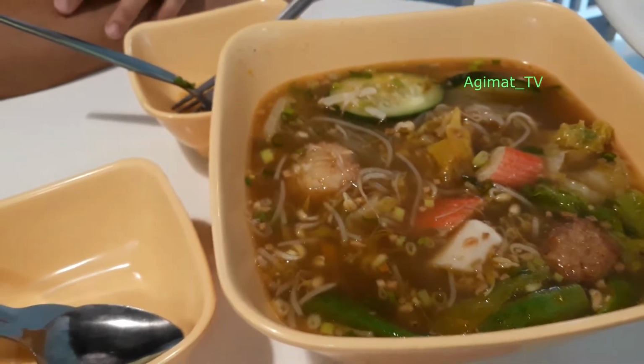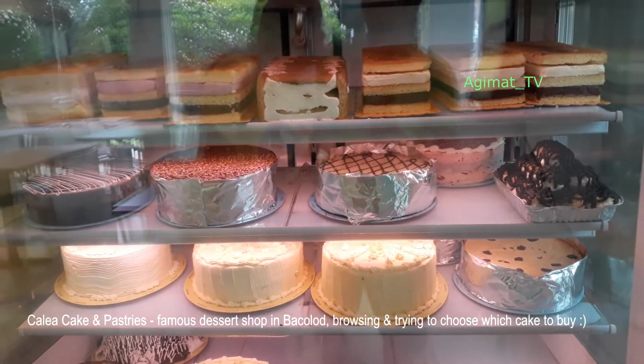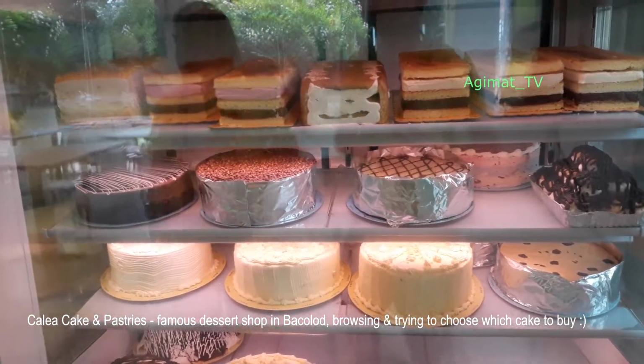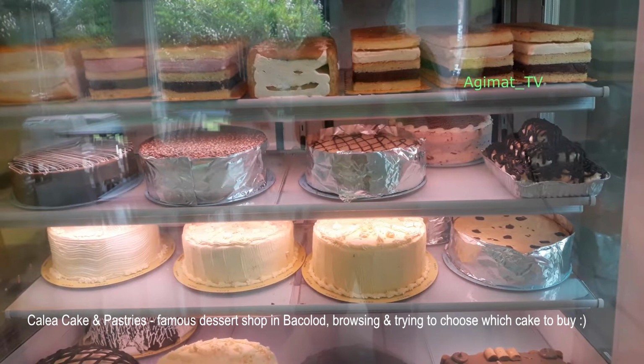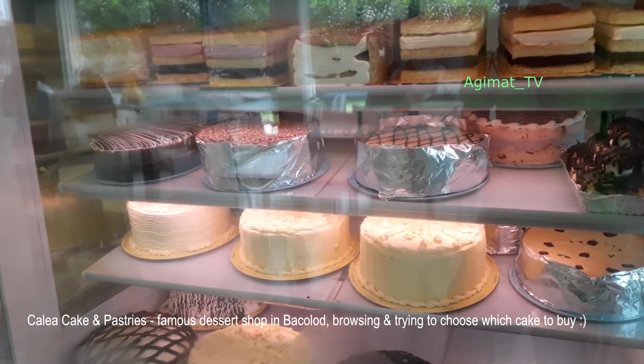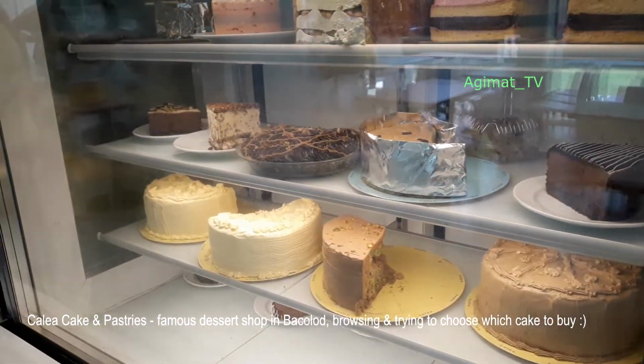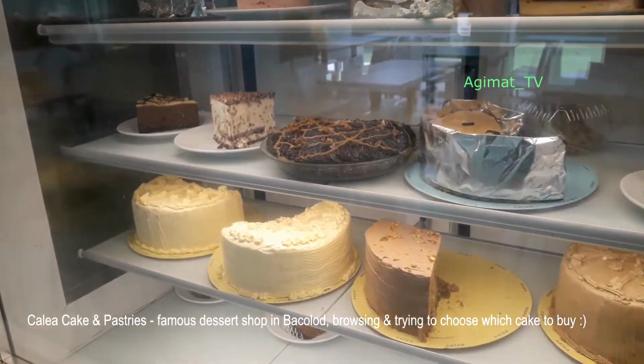Okay, so it's chow time. So I'm here at Calea. So this is the famous cake pastry here in Bacolod. So you have lots of cakes here and sweets.